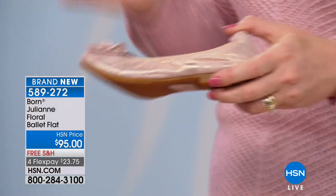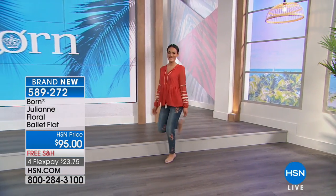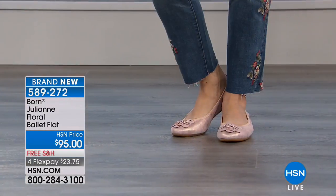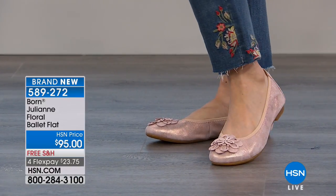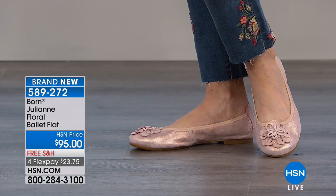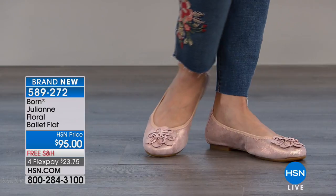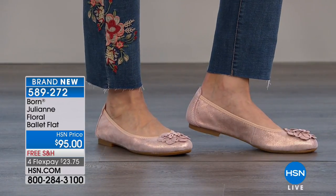So this one, when you see the femininity of all of this laser cut detailing, I like this look for spring. Absolutely. I mean, everyone has their classic ballet flat that they go to. But we've really added just a nice little embellishment with that flower. And I think the metallics look awesome too. That's just a really nice neutral almost too. It jazzes it up. And it's like an accessory to your outfit, so you can wear these and it's just really nice to accentuate your outfit.